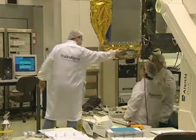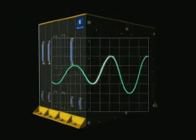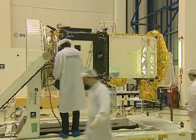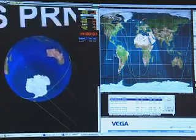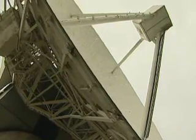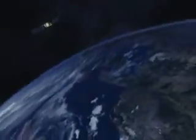Another of Giove B's roles will be to test a new signal type recently agreed on between Europe and the United States. This signal is very important for interoperability between existing navigation systems, making Galileo compatible with the 2 other current positioning systems, America's GPS and Russia's GLONASS. In future, anyone using Galileo will be able to employ the same receiver to calculate his position from signals sent out by a combination of these navigation systems.